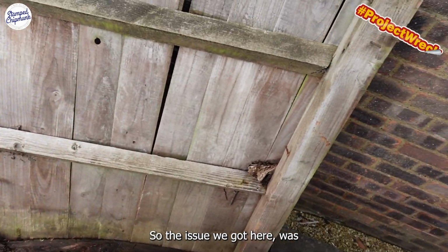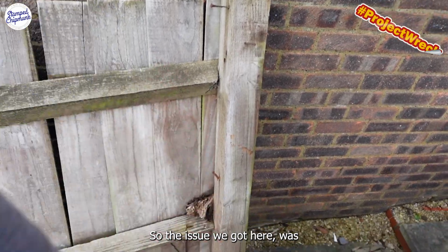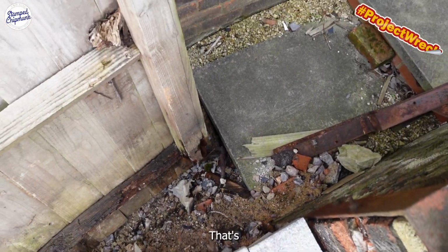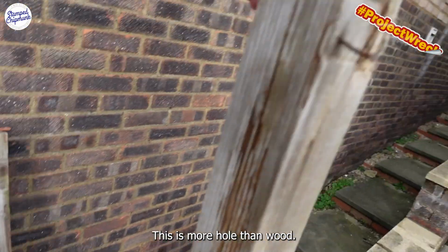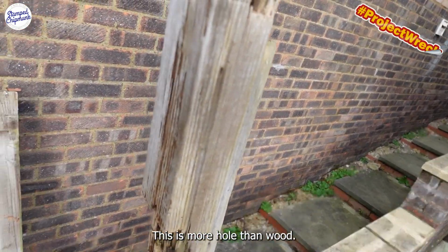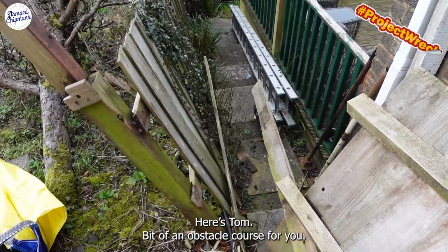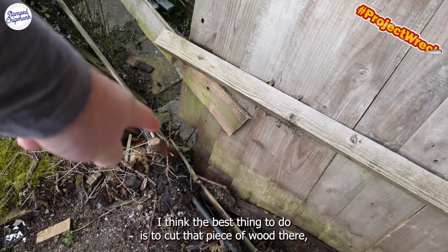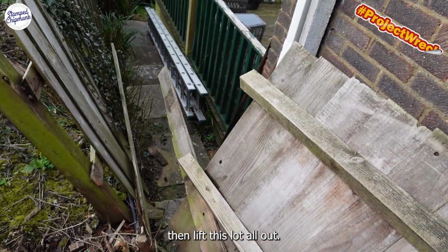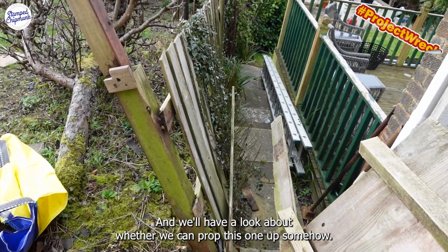So, the issue we got here is this was posted into there. That's all rotted. The bottom's all rotted. That's all rotted and fallen over. This is more hole than wood. So I think the best thing to do is... Tom, bit of an obstacle course for you. I think the best thing to do is to cut that piece of wood there. We'll lift this all out and we'll have a look about whether we can prop this one up somehow.